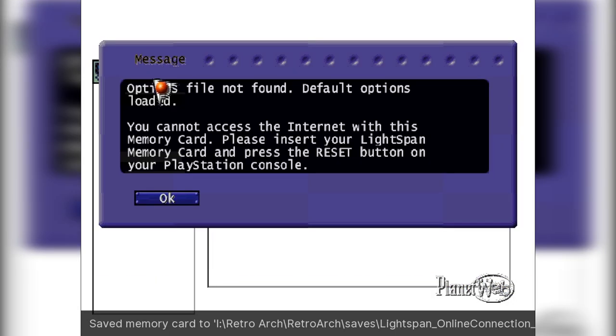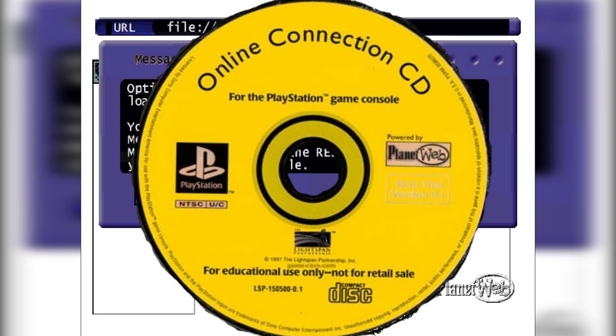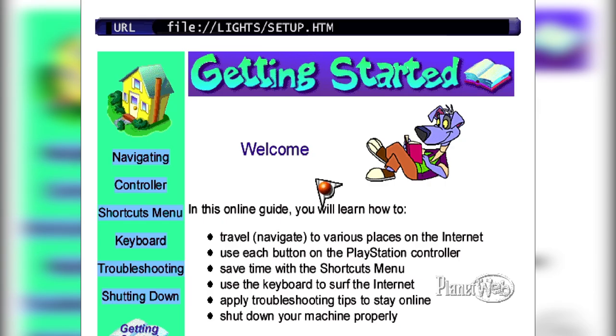Luckily, it's not, because this exists. Yes, this really is a PlayStation 1 online connection disc. This was used in a very, very limited number of schools in America, where it was trialed as an educational tool in partnership with a company called Lightspan, and I have a copy of it.